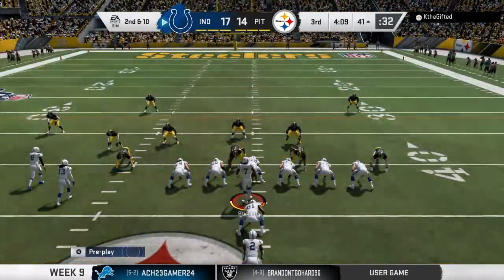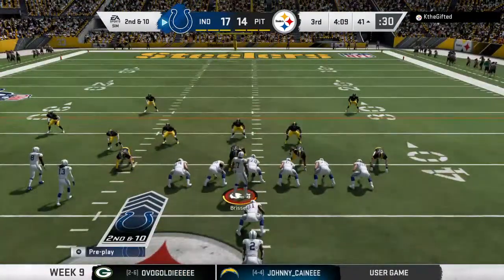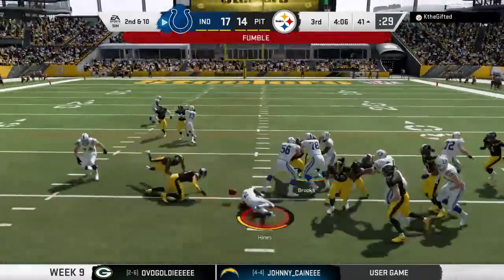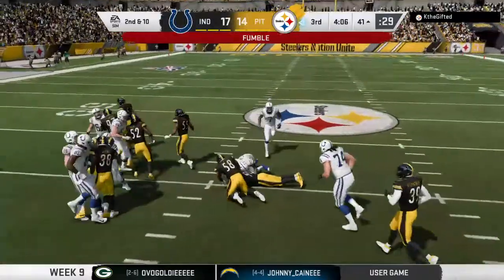Throwing on 1st down, but this one winds up to be incomplete. Here now is 2nd and 10, again from the 41. Here's Hines. And the ball is knocked out. And it looks like Steeler football.